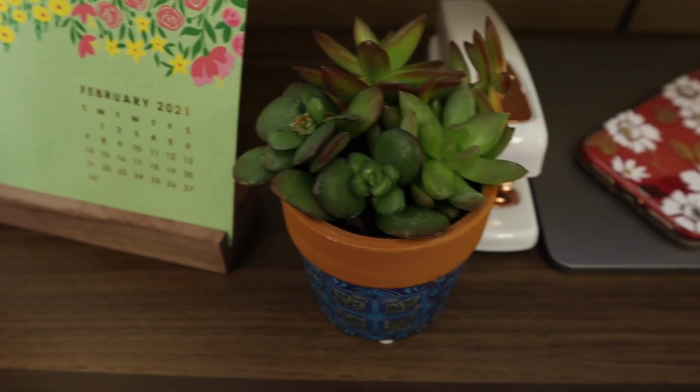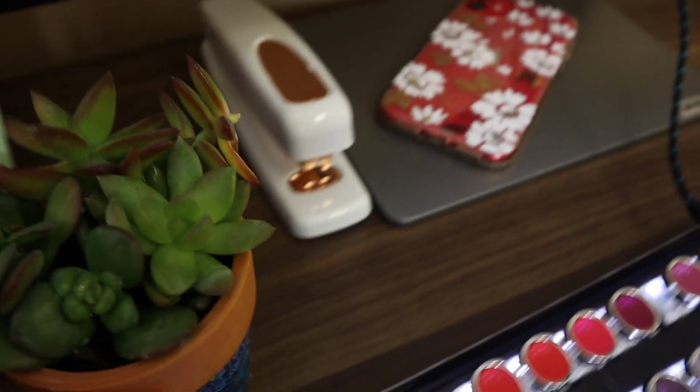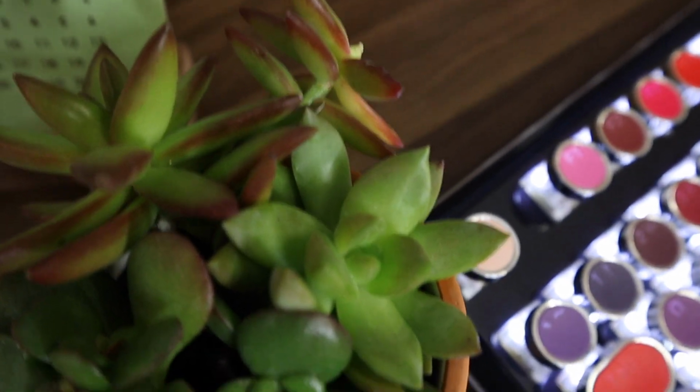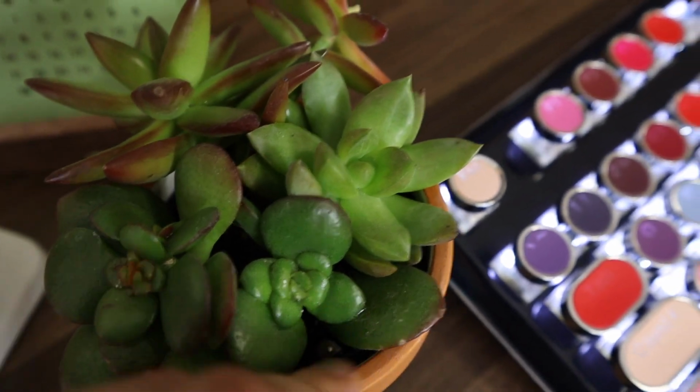So then next to my calendar, I have this little succulent. I got him from Home Depot and I love him so much, but I'm not the best plant mom. I've kind of struggled to keep him alive a little bit, but he is growing, so I'm really proud of that. And I love the pot that it comes in also.